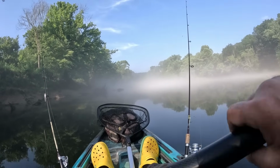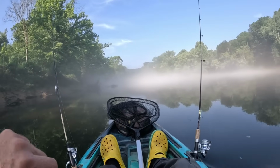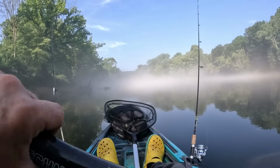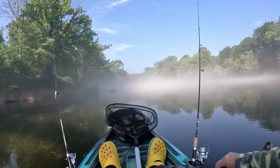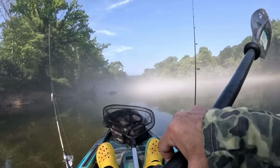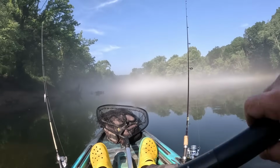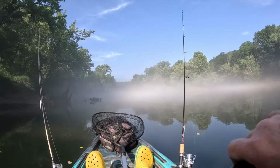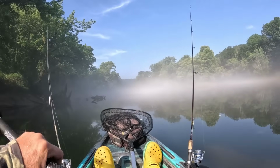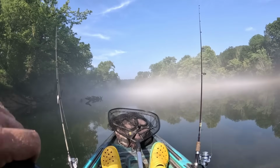We're back on another kayaking adventure. Today, we're in the middle of Tennessee, kayaking up to see if we can get some trout, maybe even a striped bass. It's a beautiful day here. It's gonna be 100 degrees today. Perfect day to be out in the fog and the cool water.